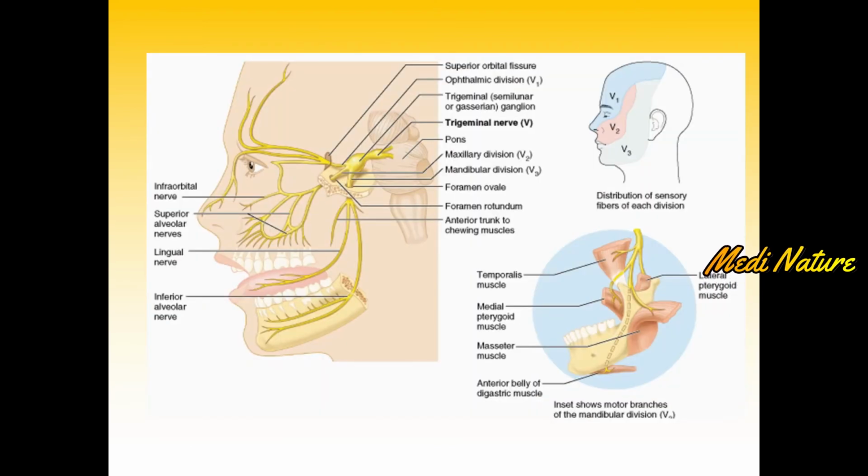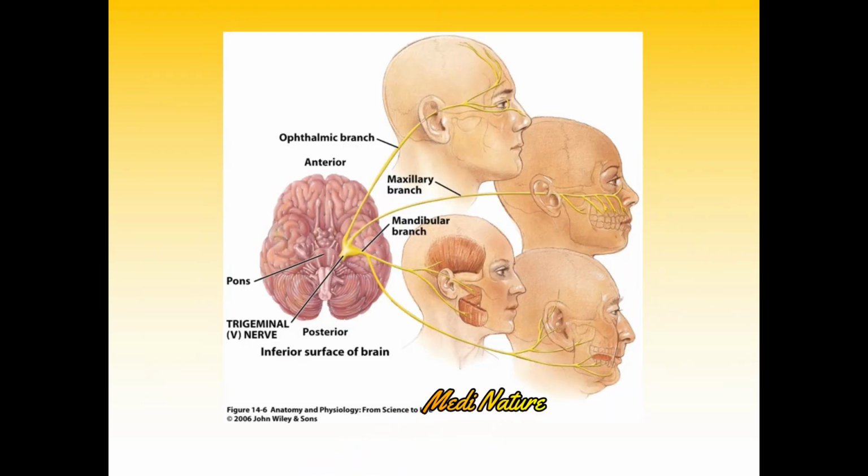In this image, you can see how this trigeminal nerve divides into three parts and how these three parts innervate different parts of your face. The ophthalmic division innervates mainly the upper part of the face, including the area around the eye. And then the maxillary division innervates around the cheek. And then the mandibular division innervates around the chin. This image also gives you the idea of how these three parts of the trigeminal nerve innervate different parts of your face.